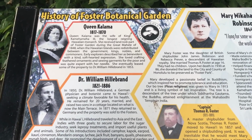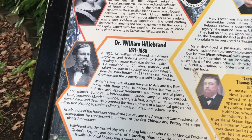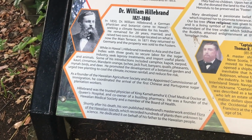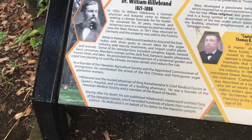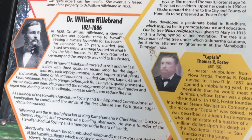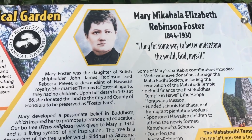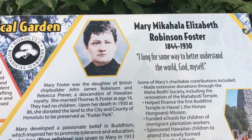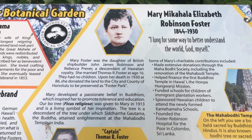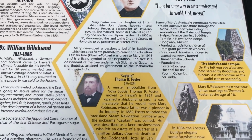This is the Foster Botanical Garden, and this is some of the history. So Dr. William Hildebrand is a physician and botanist, and he came here for the climate, and he bought some land. And then Mary Elizabeth Robinson Foster, she traveled the world, and I think she brought a lot of plants back with her.